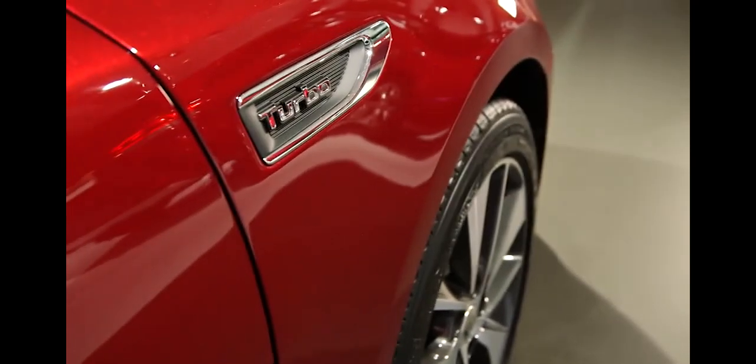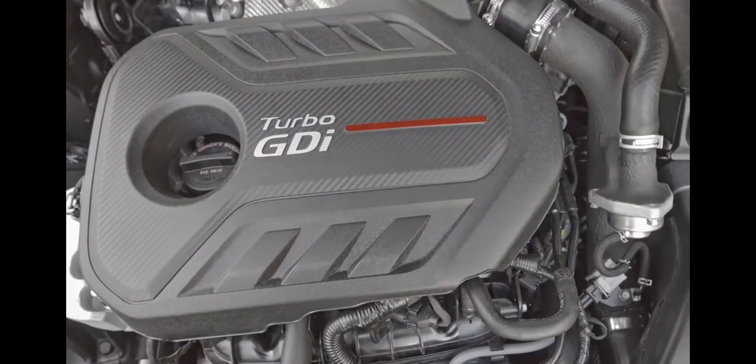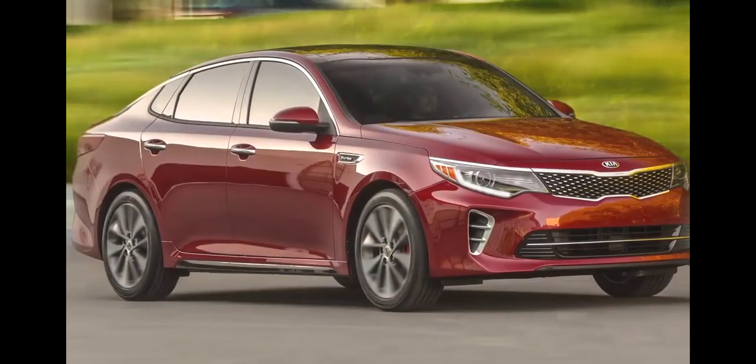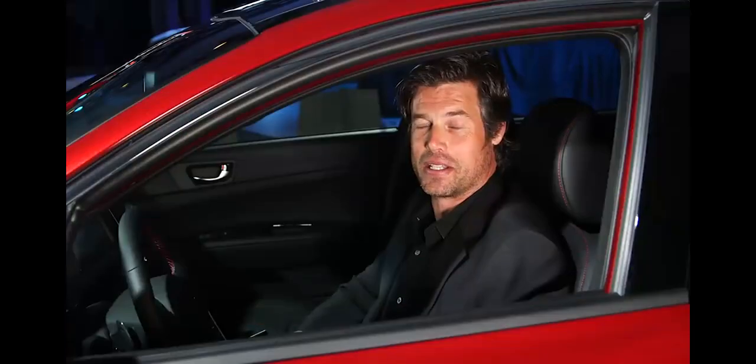Kia says to look for 3 different engine options on the Optima. My favorite is a 1.6-liter turbocharged 4-cylinder, and it's made right here in the USA at Kia's West Point, Georgia assembly plant. Kia's made a lot of changes to the 2016 Optima.